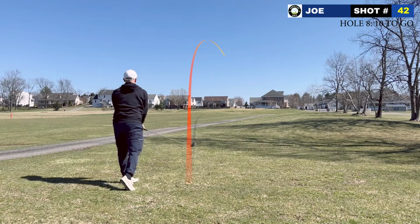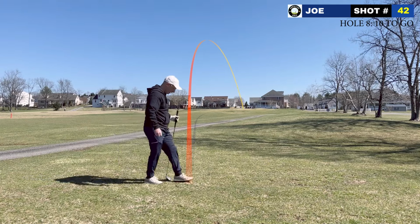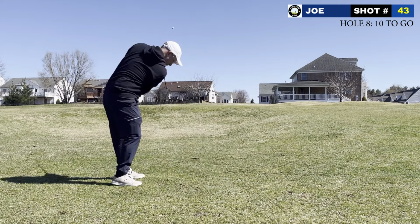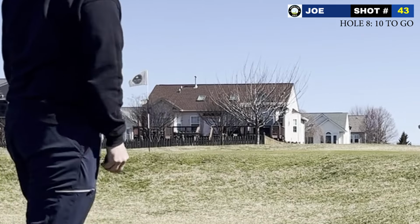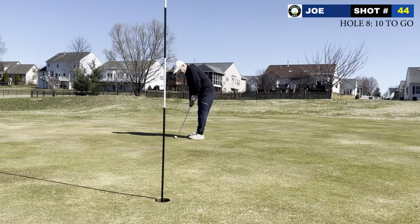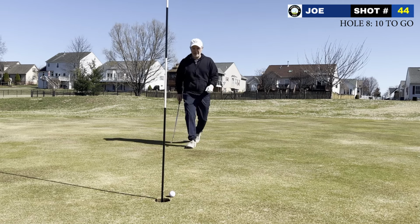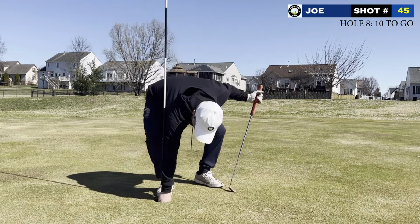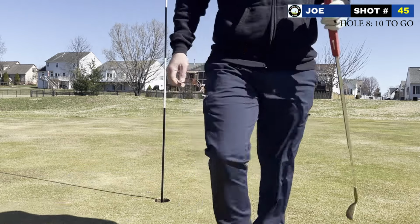Pull out the wood again and straight up the barrel. I love that. Gonna chip up onto the green. Now let's get this putt. Oh my God, can you believe that doesn't drop in? You know, that's the curse of the high handicapper. For everyone else, those go all the way in the hole.